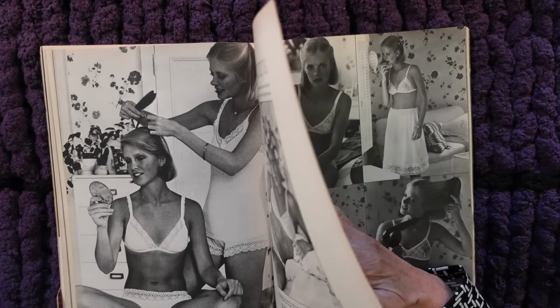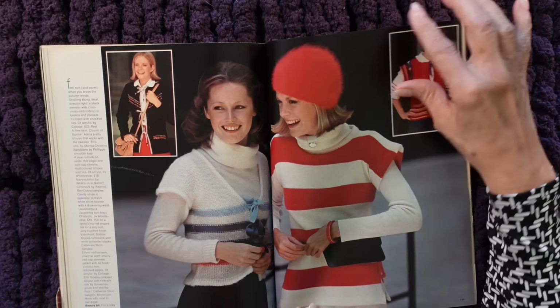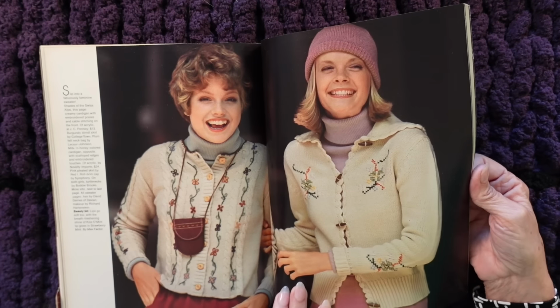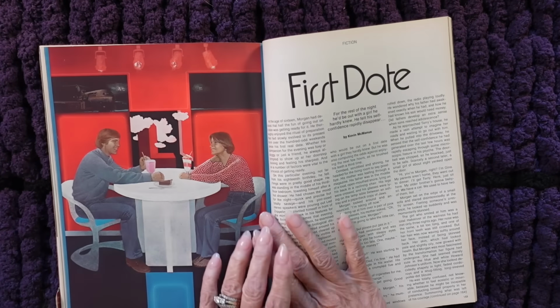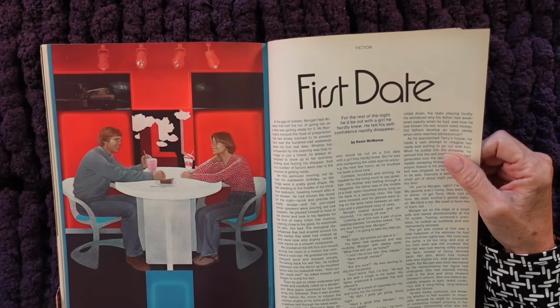Okay, now we're getting into fashion. Sweaters. These are cute. I would wear these even today. Those are cute sweaters. Oh, I love that. I would wear that. Not that. Yes, that. Not that. Oh, my goodness. Oh, that is so cute. I'd wear that. Okay, first date. It's a story. It's a fiction story.